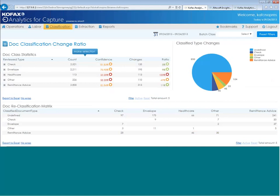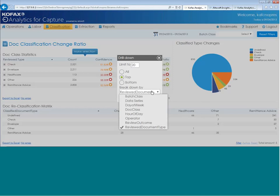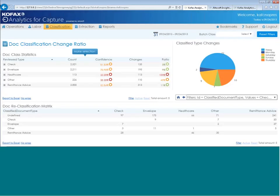So I'm going to actually look at the aggregate of all my dot classes here. And in particular, we're going to click on the check wedge because that's the one that's in question. My first thought was something regarding day of week, something cyclic. So I'm going to drill it down by day of week and see what we get. And lo and behold, of course, the majority of reclassifications took place on Friday.